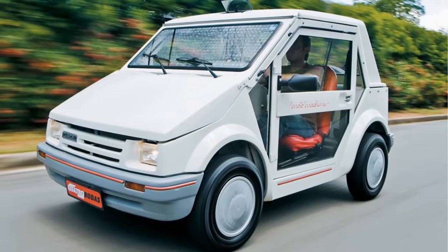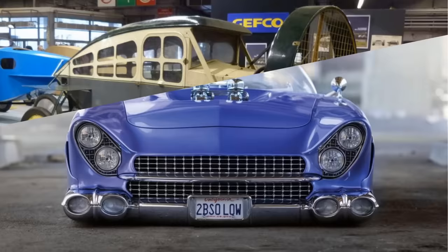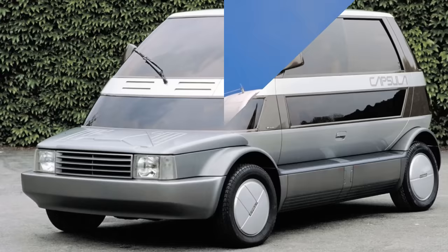Out of all of the weird-looking vehicles on the road, on the water, and in the sky, these retro vehicles are sure to turn heads. This is Glenn, and here are 15 crazy retro vehicles you won't believe existed.